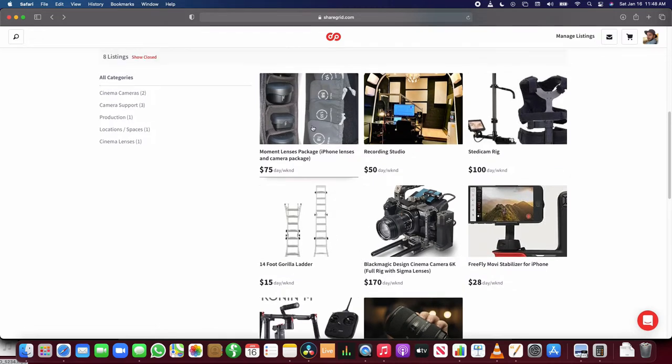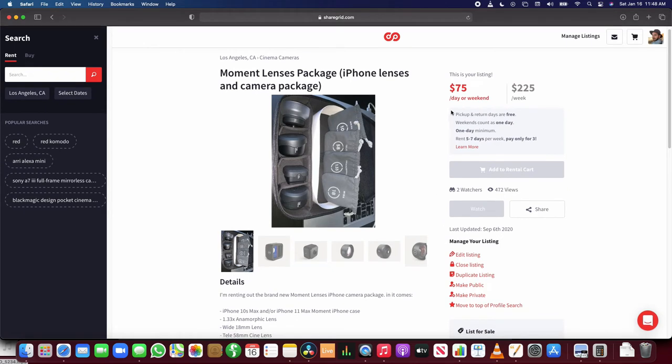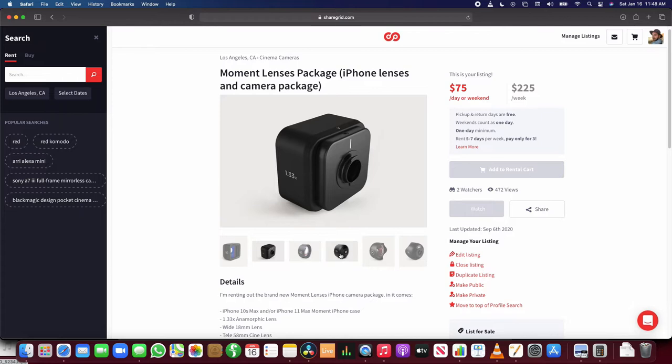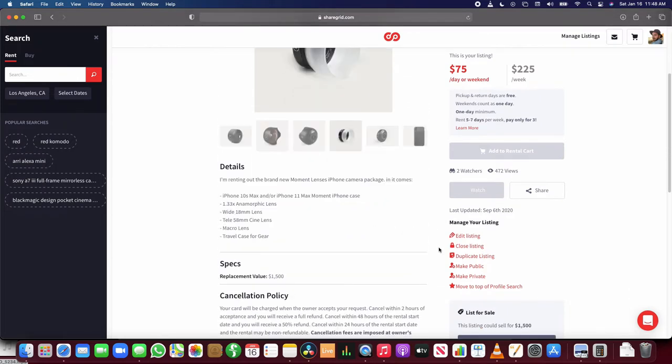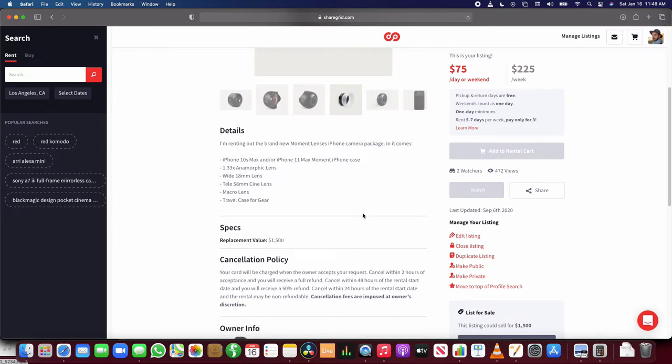These are my Moment lenses. They are iPhone lenses and a little camera package. So if we click on the listing here, you can see I rent it out for $75 a day and $225 for the week. So you create your listing and then you put up kind of the profile picture for it here. And then I have a couple of pictures here. So it's an anamorphic lens, a tele lens, I have a wide lens and a macro lens. Down here, you just kind of give details about it and the replacement value for it.